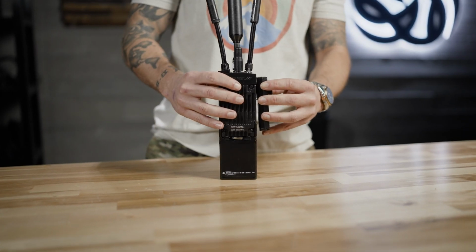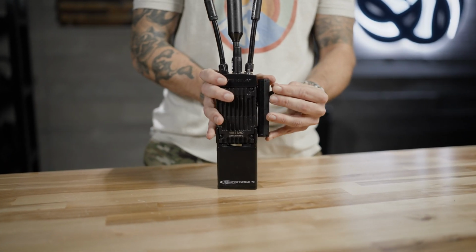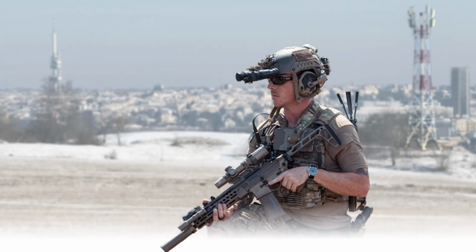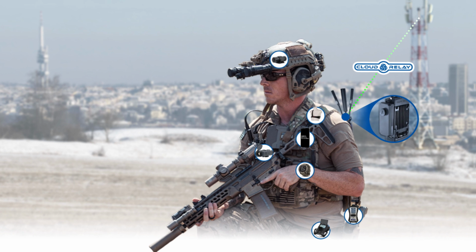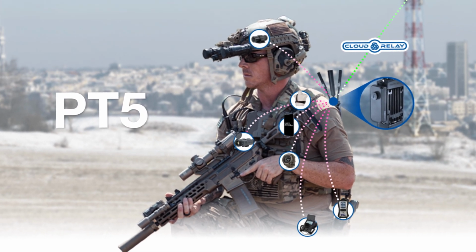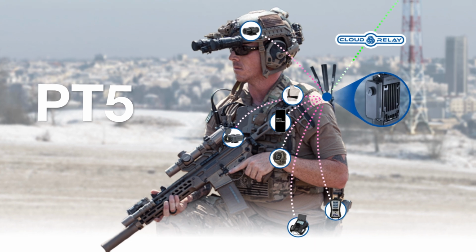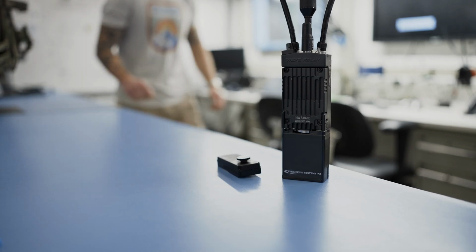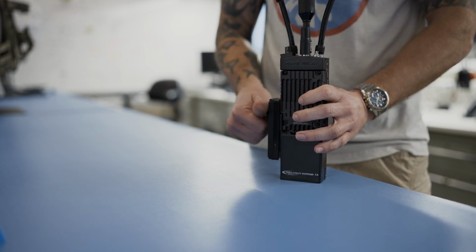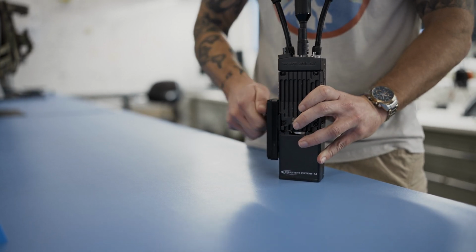Today, we are talking about integrating IP transport into a form factor small enough to screw onto the side of your MPU-5. We think of it as a personal transport for the warfighter. The personal transport for the MPU-5, or PT-5, is both a 5G cellular modem and a Wi-Fi access point. Let's start by connecting the PT-5 to your MPU-5, providing cellular transport for access to cloud relay.